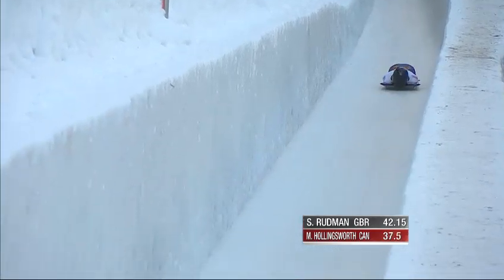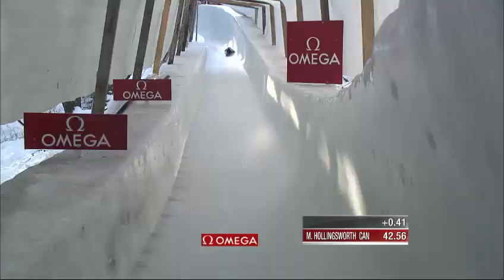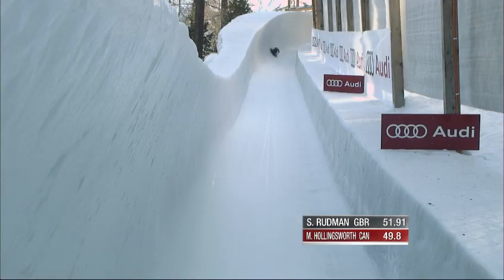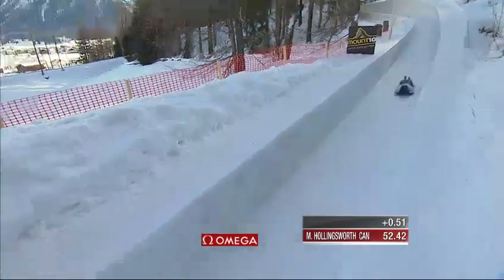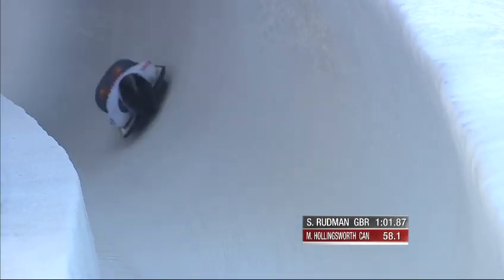See what kind of speed she can generate coming out of Horseshoe. Anything less than 102, she's going to be struggling to try and keep up. 42.56. 101.5, not bad, but not as fast as Shelley, and she's going to have her work cut out for her, trying to chip away at that deficit that she's got behind Shelley right now. Skids coming back to bridge a little bit. Nice and middle out, though.